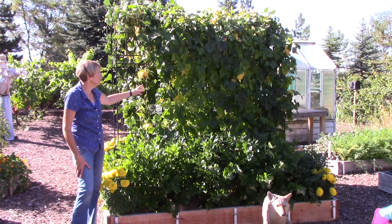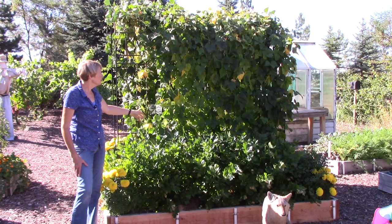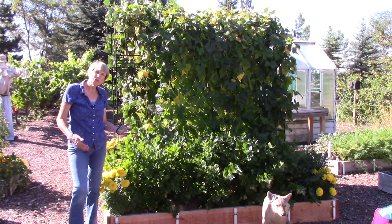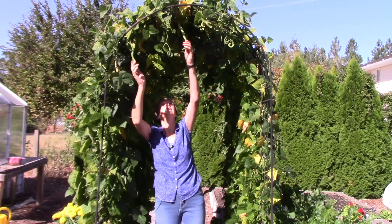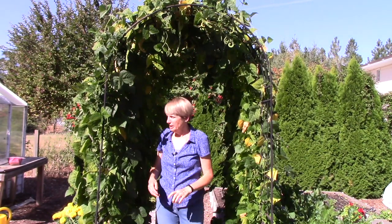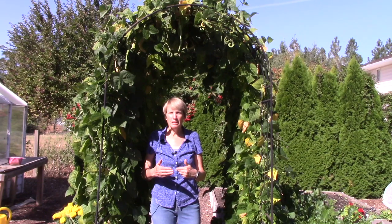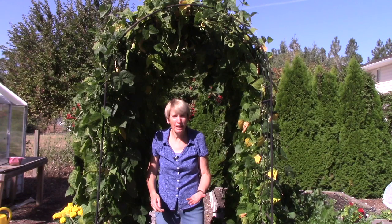Behind it is my bean arbor, and this is always the highlight of the garden, but you'll notice there's a lot of yellow leaves and it's just looking a little peaked. And that's normal for this time of year. You'll notice there are some big old pods up here, and those are there because I'm saving seeds for next year. This is Musica, and this pole bean is not a hybrid, so I can save the seeds, and what I plant next year will be the exact same type of plant, not like with a hybrid.